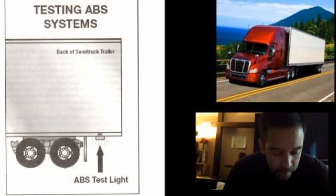In case of vehicles manufactured before the required date, it may be difficult to tell if the unit is equipped with ABS. Look under the vehicle for the ECU and wheel speed sensor wires coming from the back of the brakes. Okay.